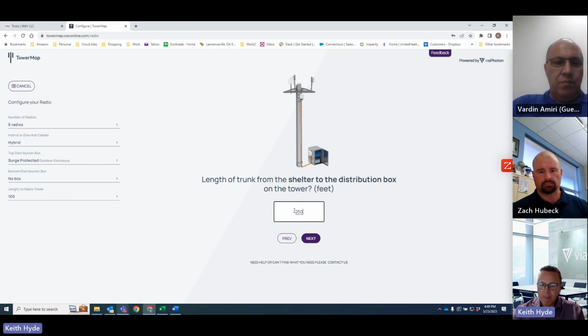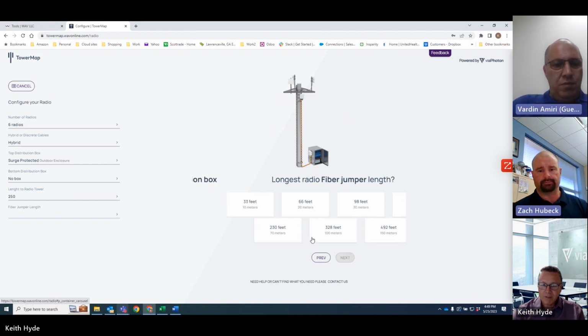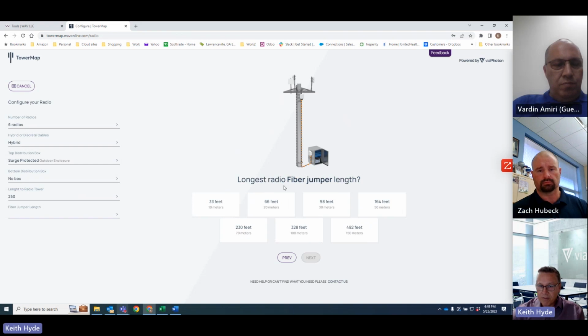You put that in. And so you know, folks, this is from the cabinet on the bottom all the way to the OHE distribution box at the top, not to the actual radios themselves. Then you get to pick the fiber jumper from the box to the Tarana radios. We do have all the options that are available through Wave, but the standard we're seeing is the 33-foot, 10-meter.